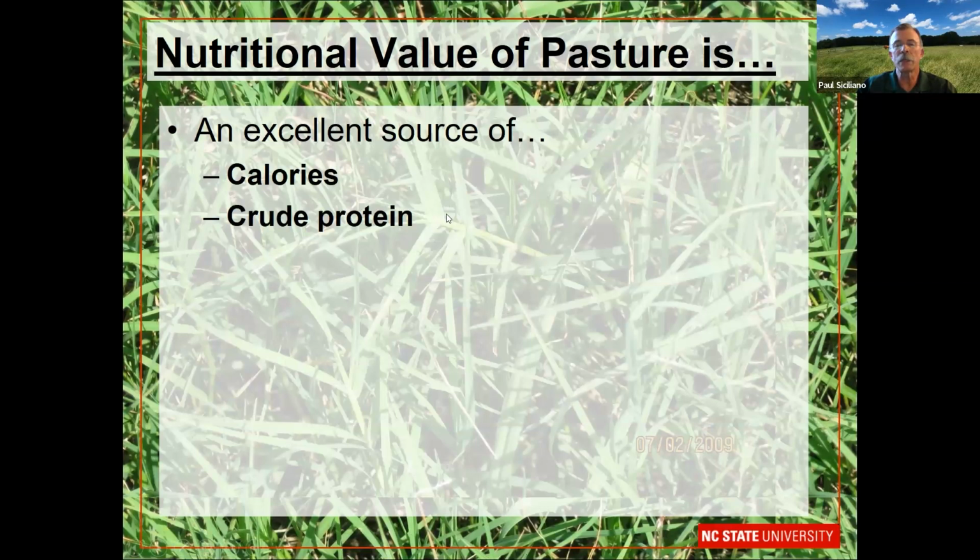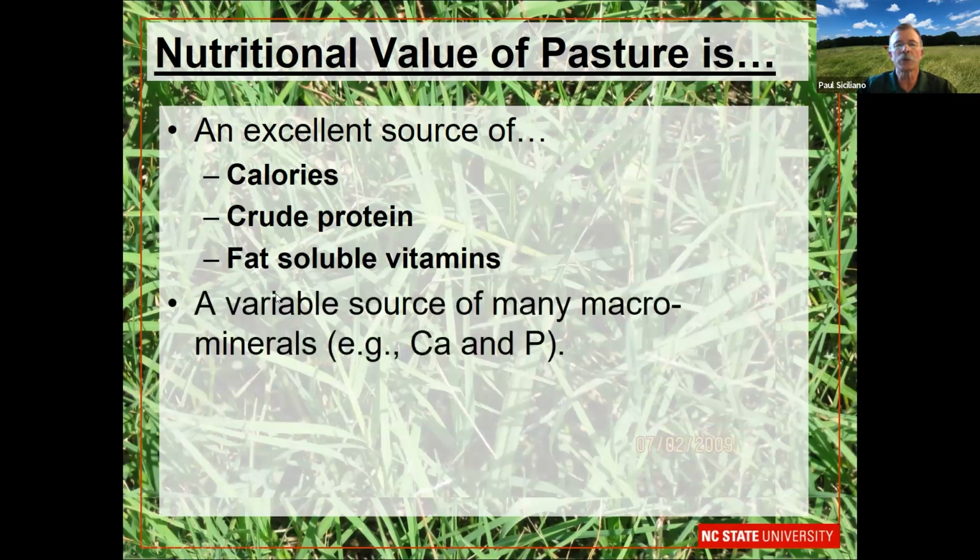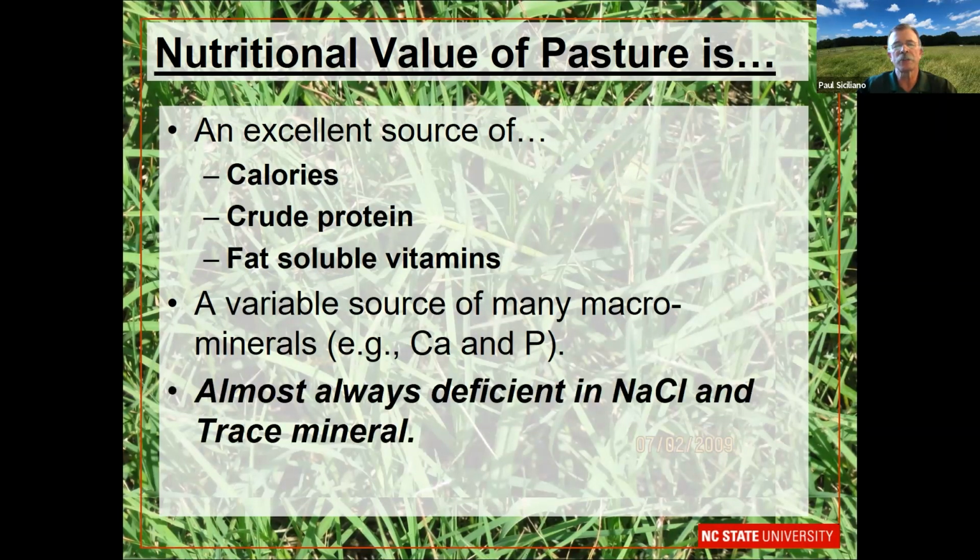Horses, relatively speaking, maybe with the exception of growing horses and lactating mares, have a fairly low protein requirement. So pasture is a good source of that. Fat-soluble vitamins, vitamin A, vitamin E, vitamin K, great source there. And when we go down the list and get to calcium and phosphorus, some of the macro minerals in there, they're varied. Sometimes, depending on the requirements of the horse, they may meet it, they may not. Usually supplementation's in order there.